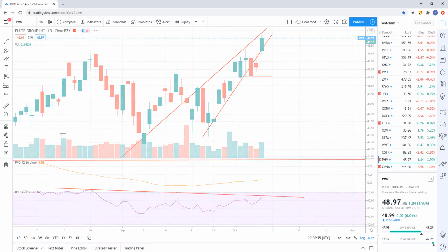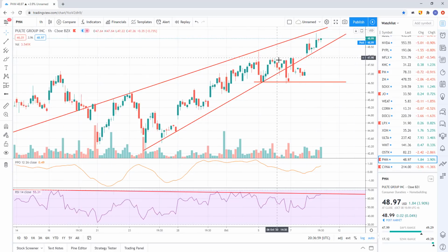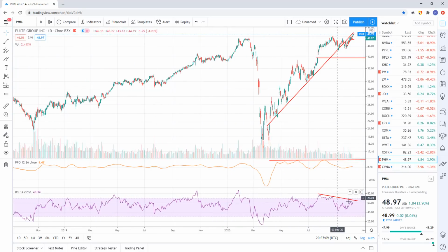I started adding to my short position today. You can see what was going on. All right, so we have on the hourly chart negative divergence here. If you go to the daily, nice clean negative divergence here on the daily where we're making higher prices on lower and lower momentum. That tells you that this momentum is fading and that the price is about to change to the downside basically.